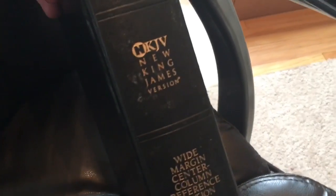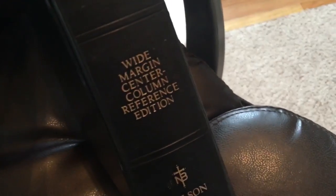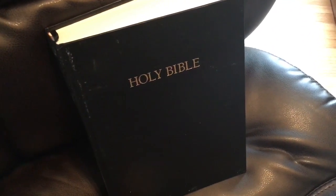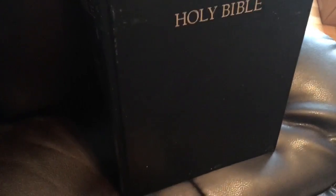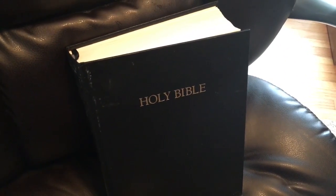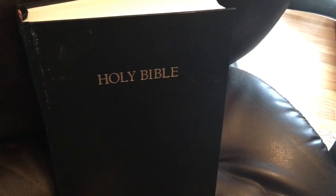If you find this Bible, let me see if I can show you. New King James Version, the wide margin. If you find this in leather cover, you're looking at a $100-plus Bible. But even just the hardcover, it still sold for $39.99. Buyer's paying shipping. It's going media mail. Just need to find a box to put it in.